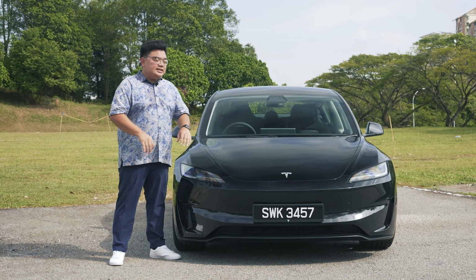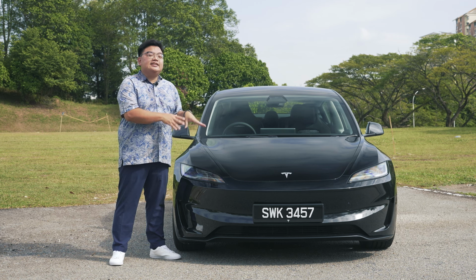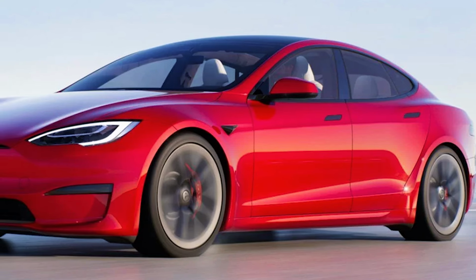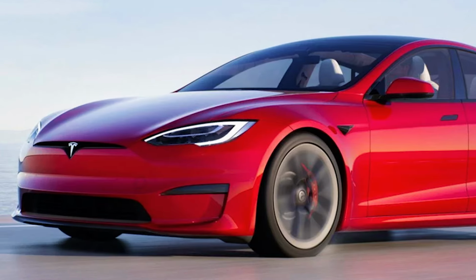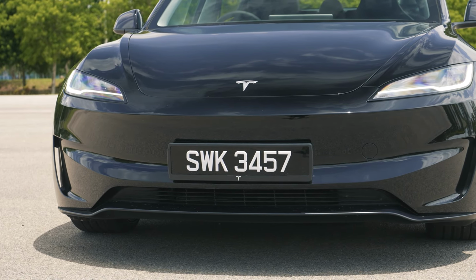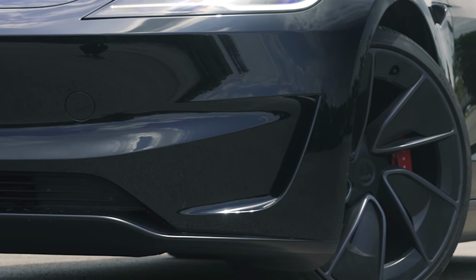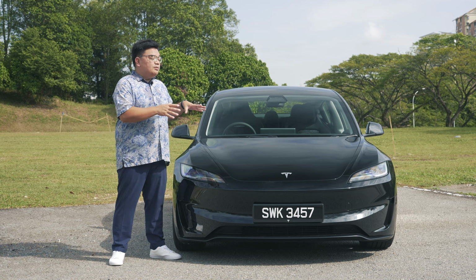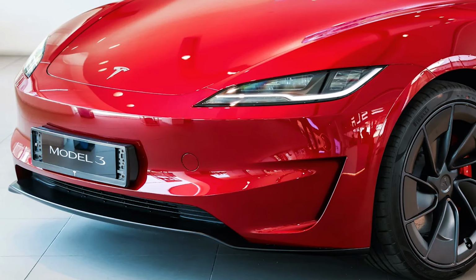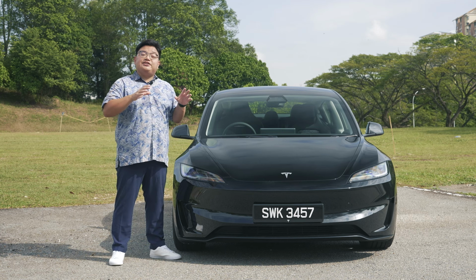Also unique to the Performance is a new front bumper, which is actually the very first time that a high-performance Tesla is getting new styling. Even the ultra-fast Tesla Model S Plaid looks exactly the same as the regular car. So finally, the Model 3 Performance looks slightly sportier and more aggressive than the regular versions. The bumper now has front corner aero slits and a much more prominent lower splitter. You probably can't really see much on this full black color option, but on any other colors, trust me, it looks much better. At the very least, it makes the Model 3 far less generic now.